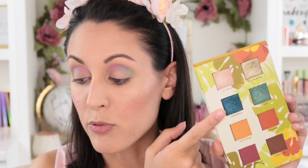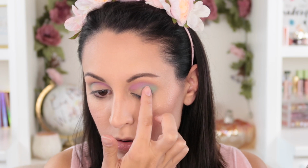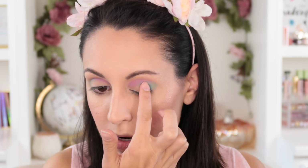And I thought the shade Veradero from this Reina del Caribe palette from LR Cosmetics might be pretty similar. If anything, I feel like the shade is actually kind of in between these two guys, so maybe I could even mix them together. So I'm gonna put this right into the outer corner, just tapping that on with my finger, because this is a really intense shade, and then I'm gonna kind of blend it out at the edges.